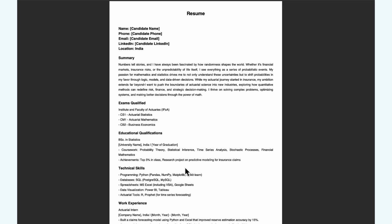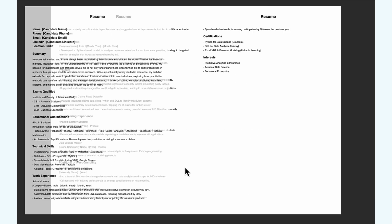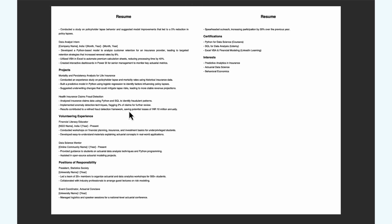It's CVs which are longer. Resumes are typically one page. Okay, CVs are longer than resumes. They are more detailed, right? So those are some rules of thumb for you.